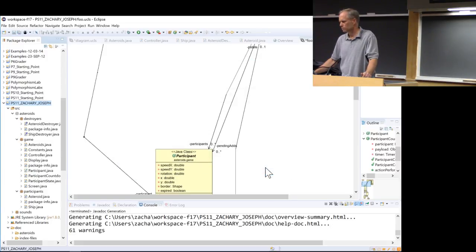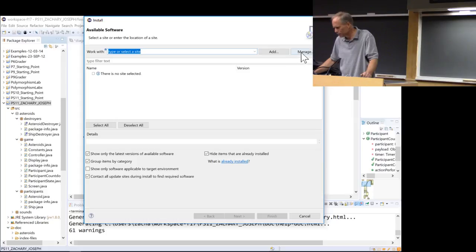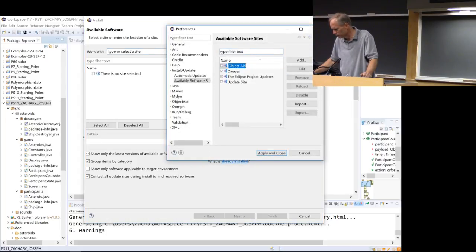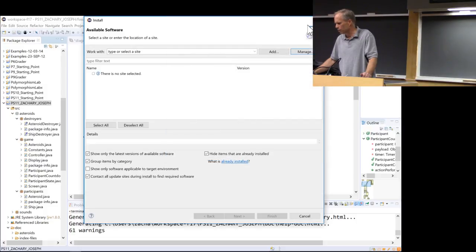So, how do you do the plugin thing? Well, okay, I'll just tell you. There's install new software, let's manage it. There's ObjectAid. Let's edit it. It's www.objectaid.com/update/current. So you would take that, and you would put it right there. And then say add.